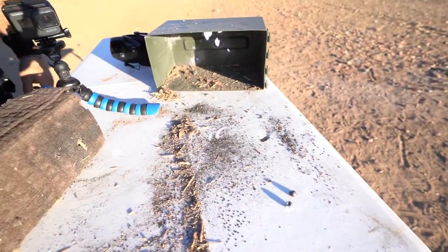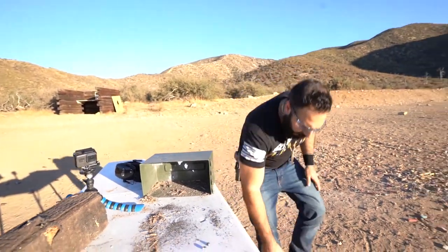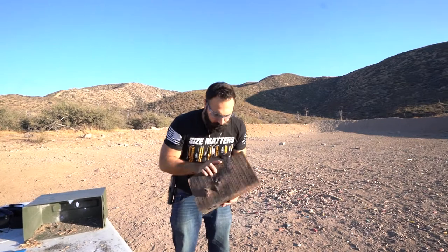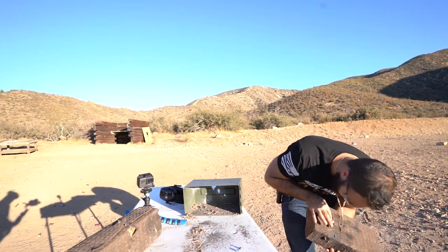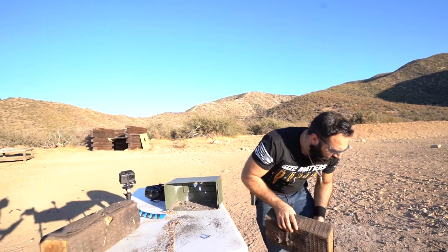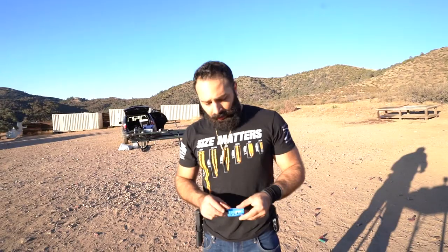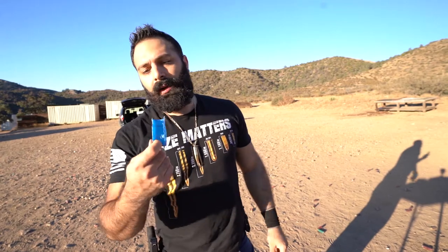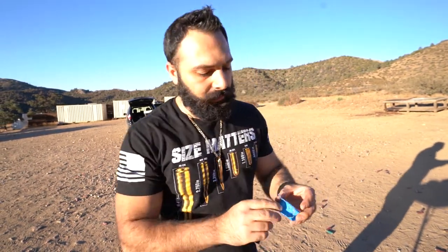And let's see if we can find the slug itself. So I had this wood right behind it. Part of that slug, anywhere. We did spend about 10-15 minutes looking for the slug. This is all I could find. Obviously it did not explode. I think it did not explode. It just ripped it open, flew about like 10 yards away.